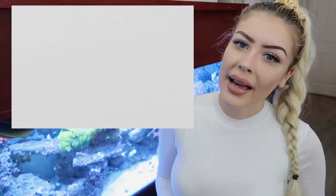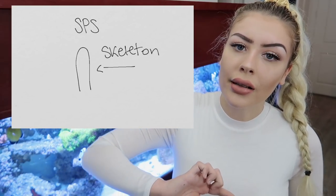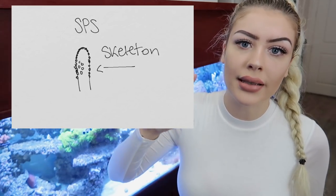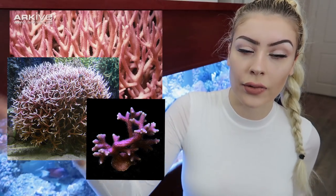SPS corals are definitely the hardest to take care of. They require extremely clean water, perfect amount of sunlight, perfect amount of flow, and in general, they are more fragile. SPS corals are the branching coral. They are long skeletons with thousands of little tiny polyps covering the skeleton, but you can still normally clearly make out the skeleton in its form and shape.